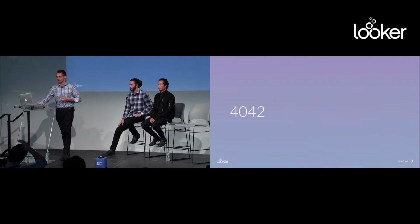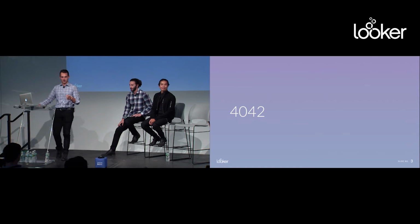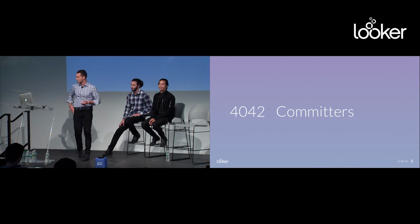How about 4,042? Any guesses? Explorer objects? No? Ooh, that's good, explorers. So these are the number of committers. These are the people that are committing LookML code.